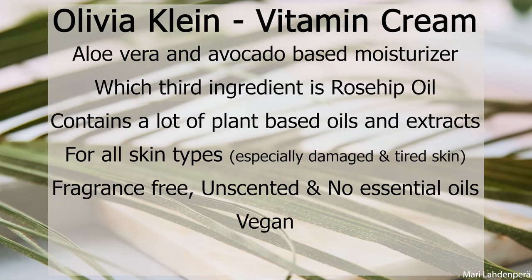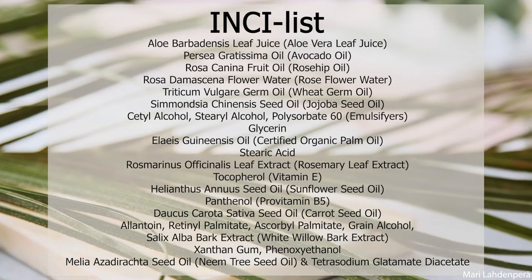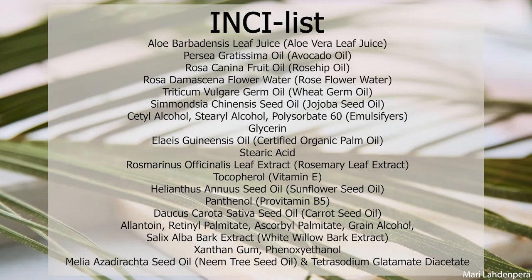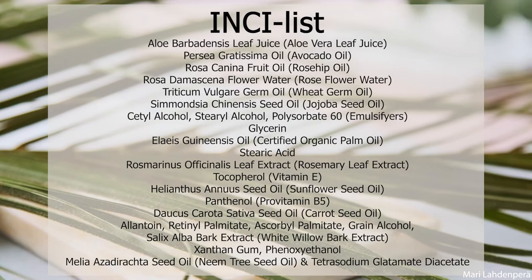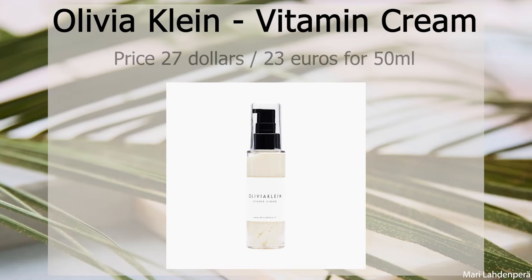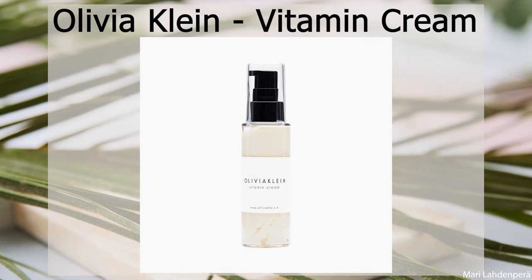The ingredient list on the product looks as follows, and as I mentioned, this product contains a lot of plant-based oils and extracts. Also, because this is a moisturizer, it has some emulsifier ingredients and preservatives in it. Price for this product is $27, so that is 23 euros for 50 milliliters. This moisturizer is definitely in my top 3 moisturizers of all time.